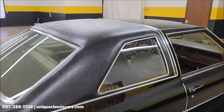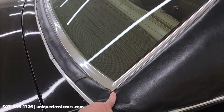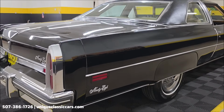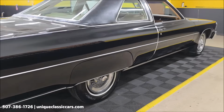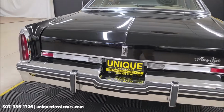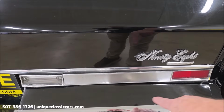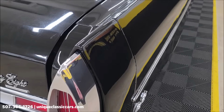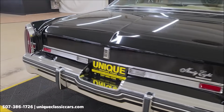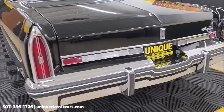Take a look at the Landau top, or partial vinyl top. We do have a little wear back here in this corner. Nothing too crazy. And again, really free of any major nicks, dings, or scratches down that passenger side. Chrome on the rear bumper also looks good. Another thing that you'll note is these filler panels. Lots of times in this vintage of car, where these filler panels are in front of the chrome and the tail light, those kind of get aged, weathered, checked, cracked, broken out, but these look good on this one. That chrome on the rear of the car also looks good.